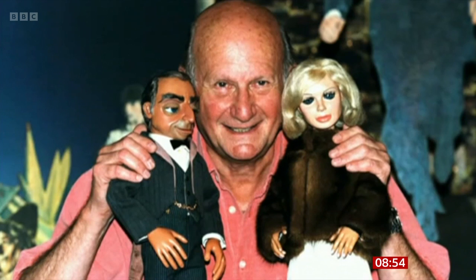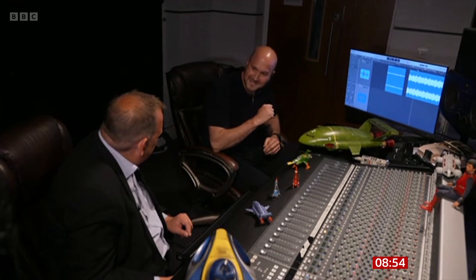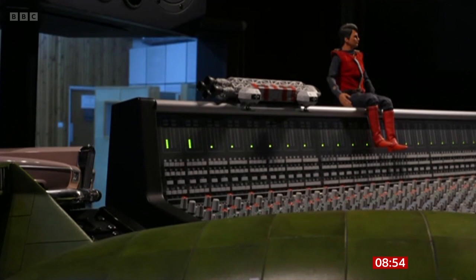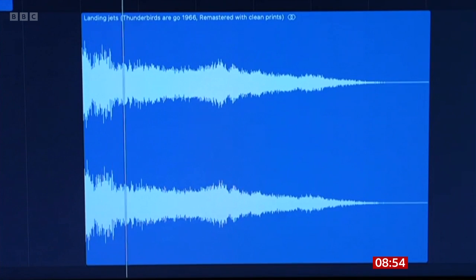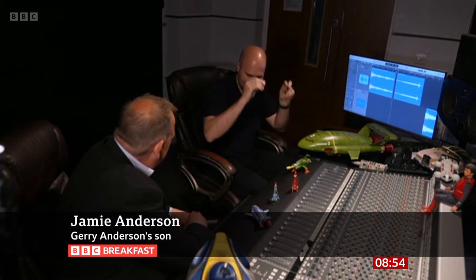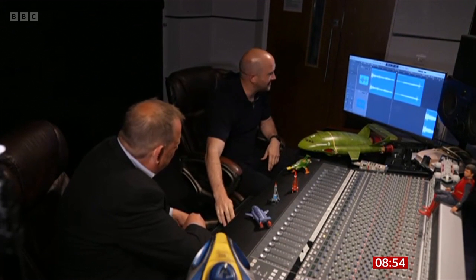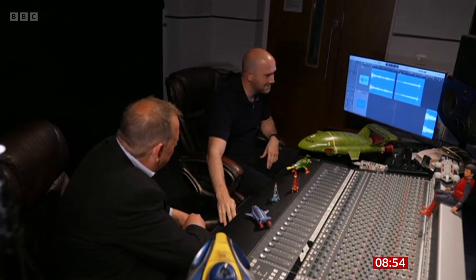The shows were created by Gerry Anderson, and at Grosvenor Road Studios in Handsworth, his son Jamie has given me a guided tour through some of the much-loved effects that brought those programmes to life. In Stingray, Phones and Troy sit in their seats in Control Tower, and then they are injected down into Stingray. So this is the sound of the injector tubes.